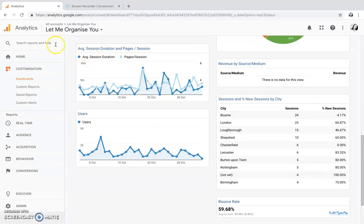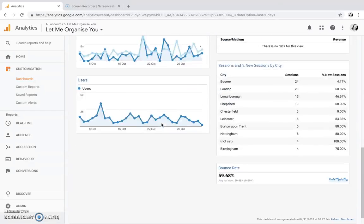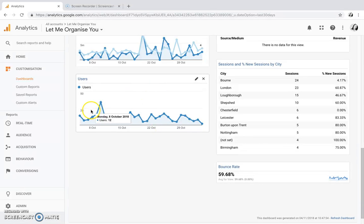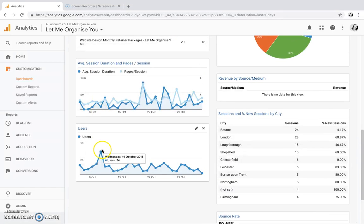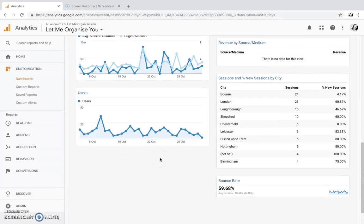We've obviously got here average session durations and pages per session. So obviously you can take the different coloured lines and track it through the month. And then we've got the user number that I had at the very top corner. I've got this basically as a cloned widget just at the bottom. This is actually the original one that you start off with, and I always pop it into a number. But this again tells you how you've been performing, and obviously sessions and users are slightly different.